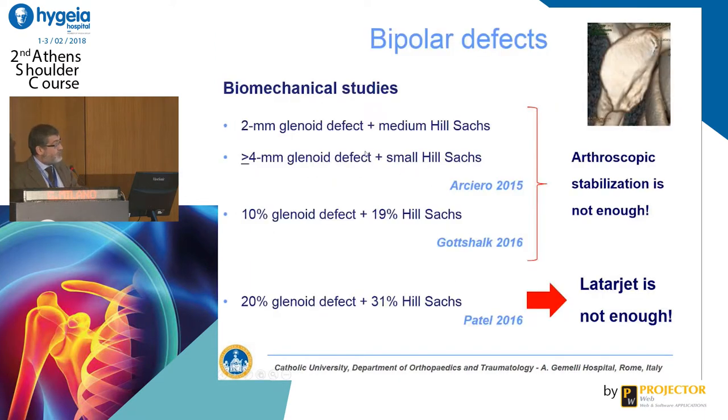Some biomechanical studies suppose that the combination of these two lesions is relevant to the outcome of our surgical treatment. So a combination of a small defect on the glenoid side and a medium Hill-Sachs, or a large glenoid defect and a small Hill-Sachs, or a medium on both sides, could be a good indication for a bone reconstruction procedure. So in these scenarios, arthroscopic stabilization and soft tissue repair is not enough. And when you have a large defect on both sides, so more than 20% on the glenoid and more than 30% on the humeral head, probably also a Latarjet procedure is not enough.